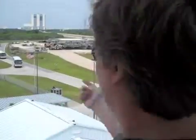Right down here closer, that's the crawler. They're going to put the space shuttle on top of that and move it out very slow pace to the Space Shuttle's Launch Pad 39A. It takes about 8 hours for them to get it out there, and they're very precise and very slow. When you got something that big, you gotta be.